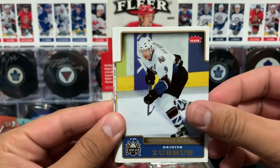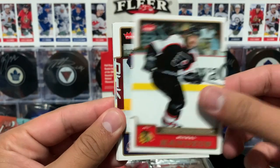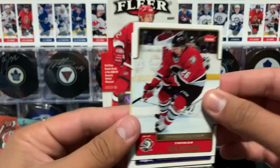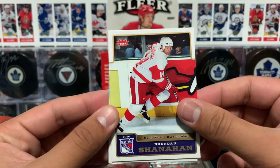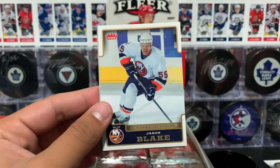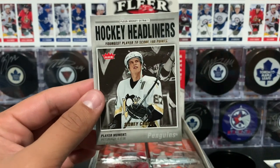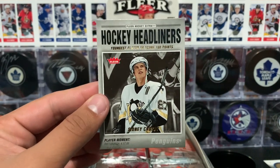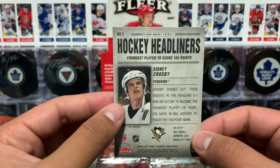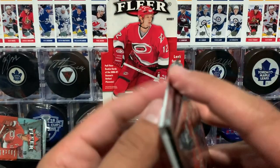Pronger, Dainius Zubrus, Eric Lindros, Michael Zanussi, David Vyborny, Thomas Vanek, Brendan Shanahan, Nicklas Lidstrom, Jason Blake, and a Hockey Headliners of Sidney Crosby, youngest player to score 100 points. Very cool insert of Sidney Crosby, Sid the Kid.